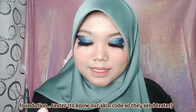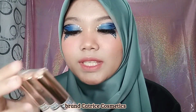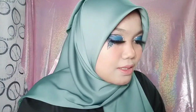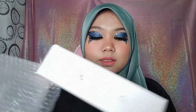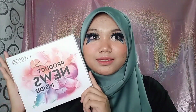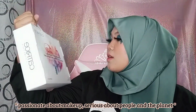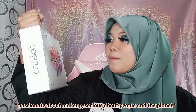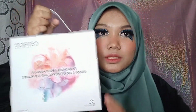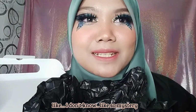Foundation, tester, oh I see. Brand Catrice. Okay, I see. Okay, next. I'm so excited for this. I can hold this. Passionate about makeup, serious about people and the planet. Oh my god, that was so cute. Macam, I don't know, like macam mystery sangat.